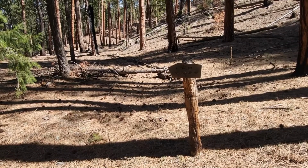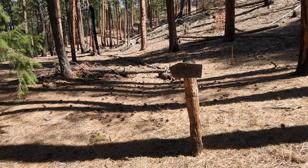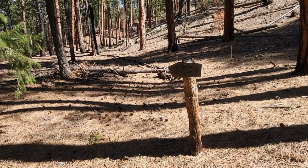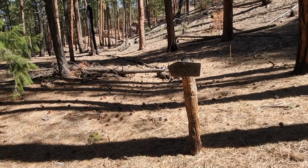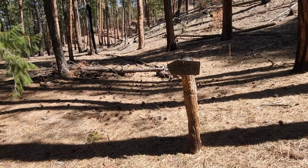Truly. Alright, here's the other side of Trail 227. I totally missed this last year, but this goes up and goes toward the top of Sierra Mosca and connects with the Rio Molino Trail, I think it's called. Anyway, I'm glad I found this.